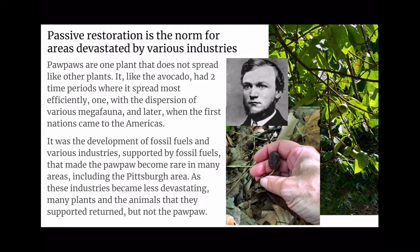Passive restoration is the norm for areas devastated by various industries. Pawpaws are one plant that does not spread like other plants. It, like the avocado, had two time periods where it spread most efficiently: one with the dispersal of various megafauna, and later when the First Nations came to the Americas, except for the fact that people love avocado, so we've helped beyond that.